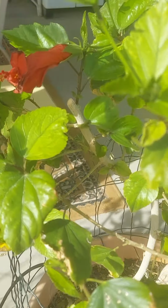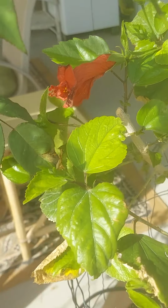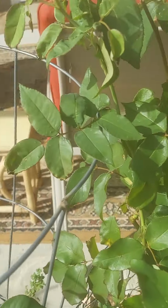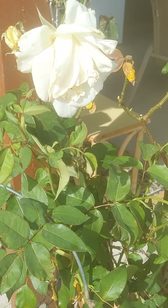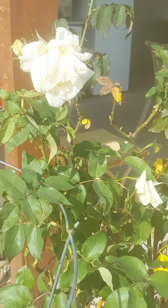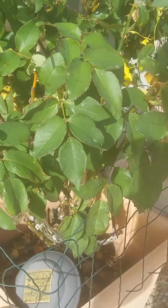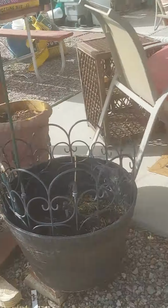My first hibiscus is trying to open, and I have my first blooms on my John F. Kennedy rose bush, and these are just in a pot. I put these in the first year, and they are still happy and blooming. Got more beds coming up. This is a beautiful pink rose, and they are just in buds, so we'll have lots of blooms very soon.